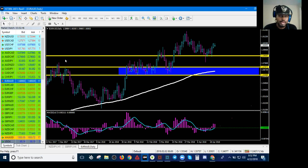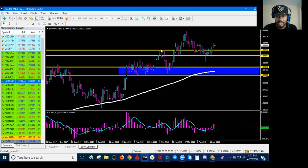Okay? So I'm going to just top off this level, not too far, not too big of a gap, right in here, because this is pretty much where price had to either retest or break out from this zone. I'm going to drop one more rectangle in here.